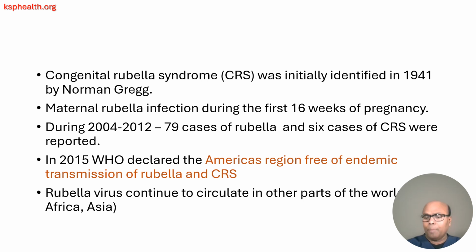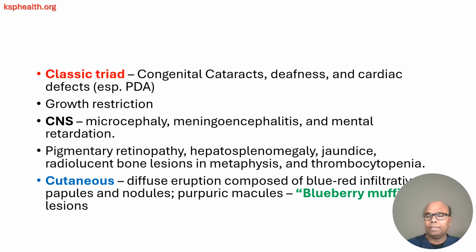In spite of the Americas being free of congenital rubella syndrome, rubella virus continues to circulate in other parts of the world, namely Africa and Asia. Congenital rubella syndrome has a classic triad, namely congenital cataracts, deafness, and cardiac defects such as patent ductus arteriosus.